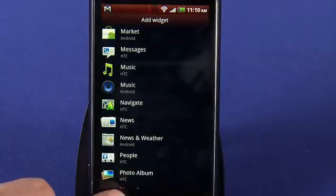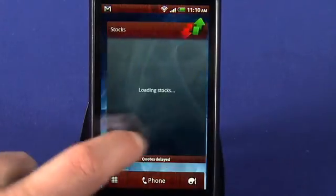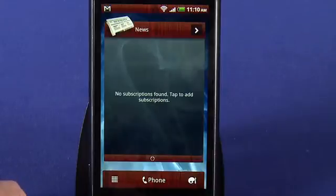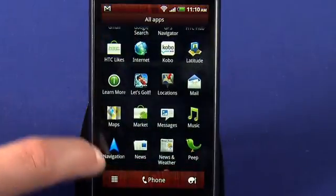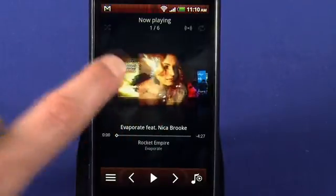One final note will be about the Music app. Let's go in here and find that. Oh, I guess when we're in the business style, it doesn't like to listen to music. So we'll have to go into our applications and find the Music app. Let's see, Music. Now, it gives us very much a cover flow style look at our music.